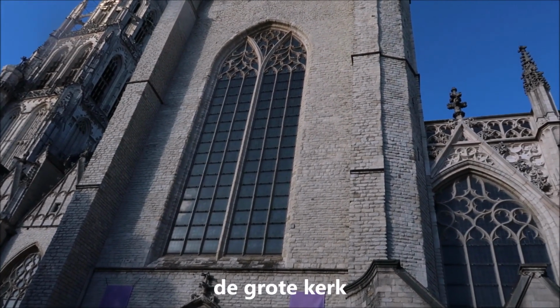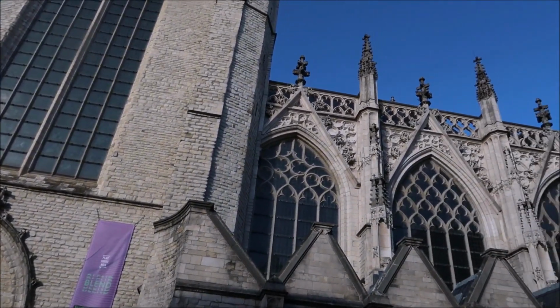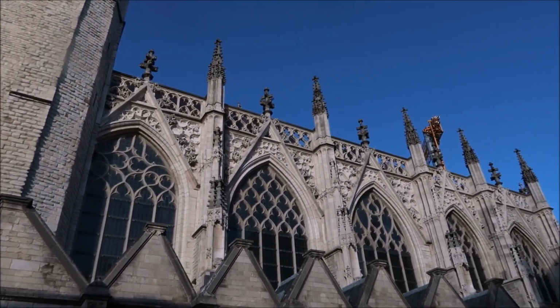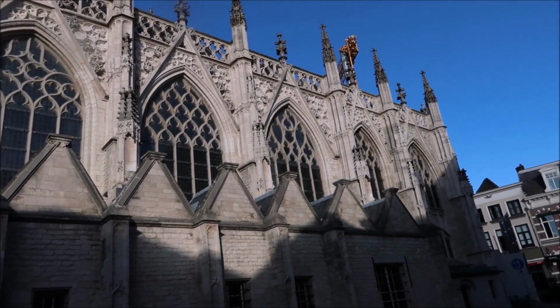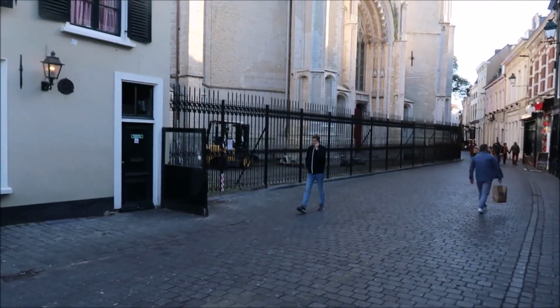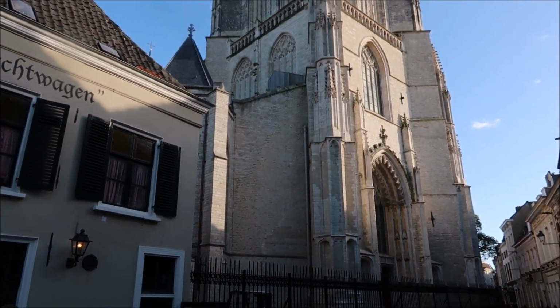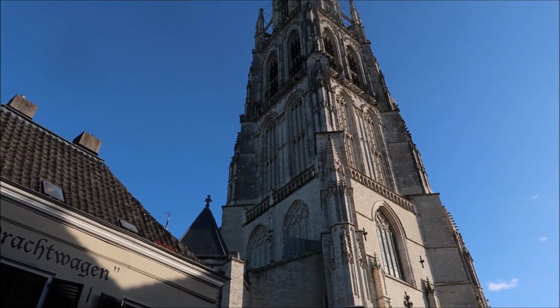This is called the Grote Kerk, which means the big church, and well, it's really big. Looks like a cathedral, an old cathedral. And this part of the church is also very big.